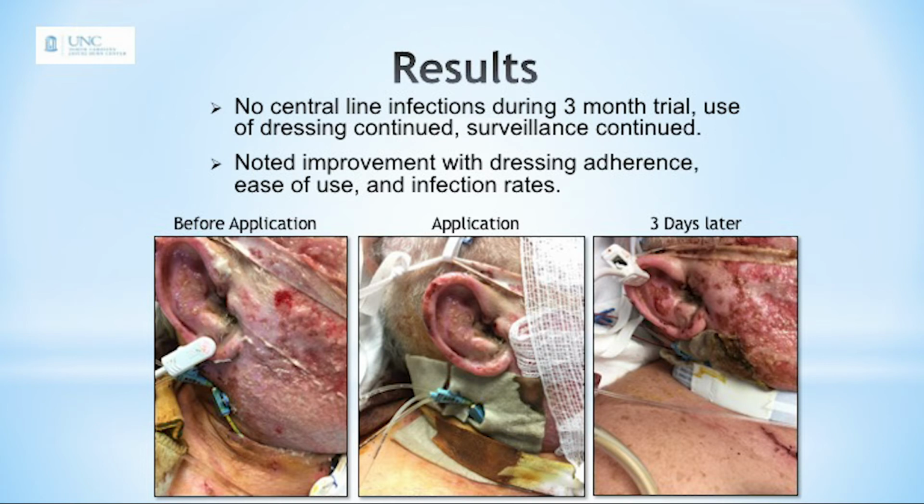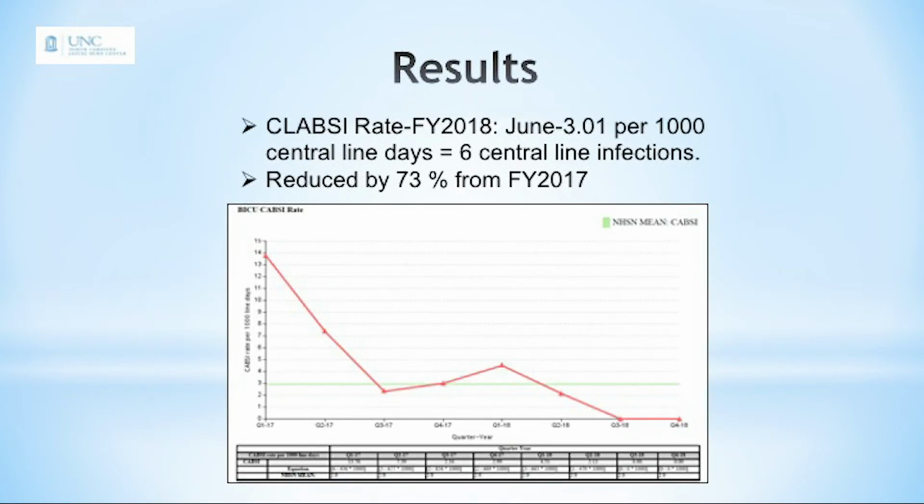During the 3-month trial, we did not have any central line infections, but we continued our surveillance, and we noticed that nurses were really positive about the fact that it stayed on, and they weren't having to figure out what to do and how often they needed to change it. So because of the success of the 3-month trial, we continued everything that we were doing, and I'll talk about that in a second.